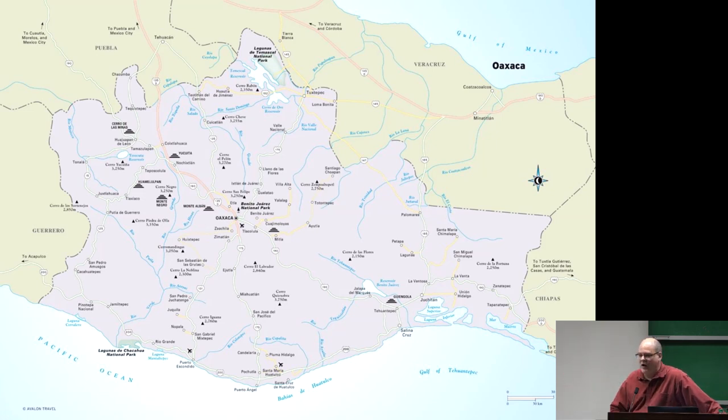So this is a map of Oaxaca. I'll talk a little bit more about that in just a sec. Oaxaca is in southern Mexico, and it's got a lot of embedded indigenous communities. In a lot of these areas, especially in the highlands, there were no roads until the 1960s. And there were massive transformations starting at that time in terms of loss of traditional technologies, loss of cultural knowledge, cultural continuity of traditional ways, and so forth.